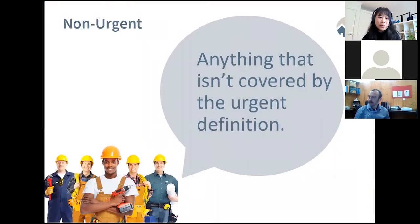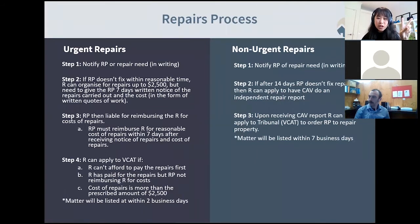And the reason why that's important is because there are two different types of repair processes. There are urgent repairs and non-urgent repairs processes. They're similar but slightly different, in the sense that with an urgent repair, it's a 4-step process. Non-urgent repairs are 3 steps. With both of them, you need to notify the rental provider in the first instance that a repair is needed.